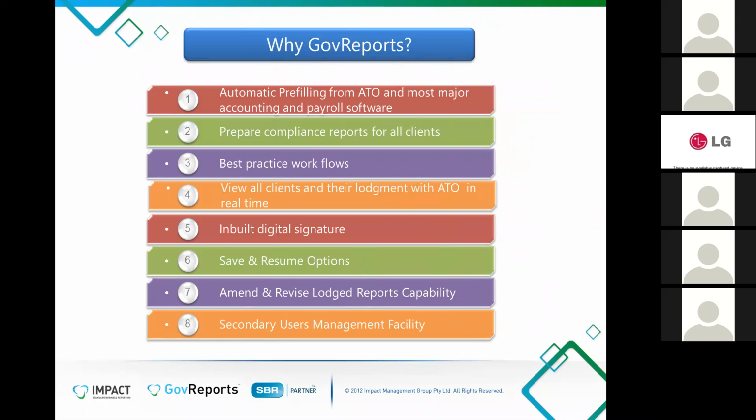You can view all your clients and lodgements with the ATO in real time and on one page. It has an inbuilt digital signature. You can save and resume, so you can work on multiple clients at a time. As you know, being a BAS agent or a tax practitioner, sometimes clients don't give you all the information that you need in one go. So you can start it and then stop and work on some other clients. GovReports enables you to do all of that, and you can see the progress of your work on them.